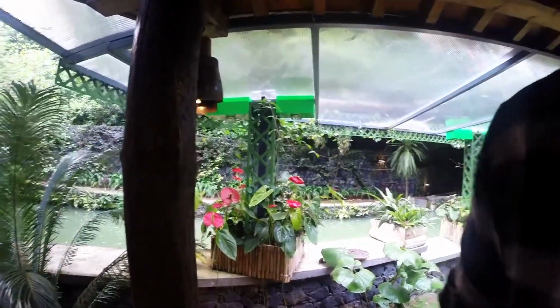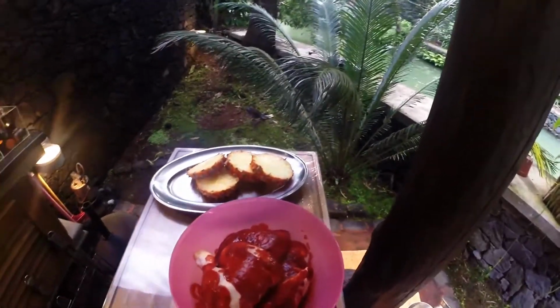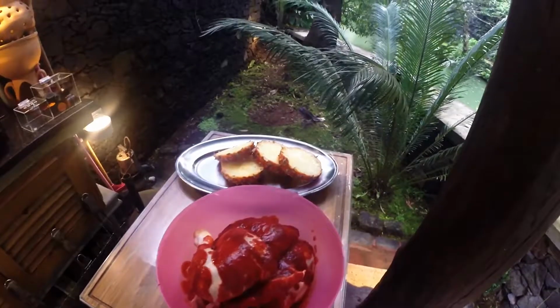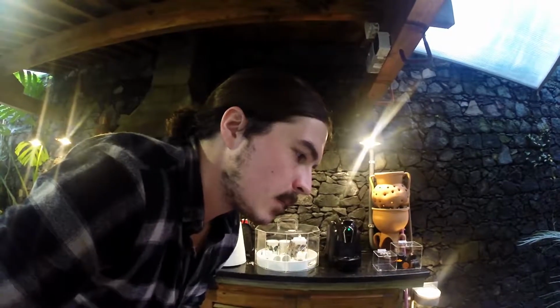You can see that I've got this nice paste all over it. It's basically just pureed Piri Piri pepper and some salt, and probably a little bit of garlic. And I'm just gonna toss the chicken breasts and thighs in the sauce and throw it on the wood fire.